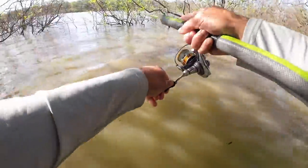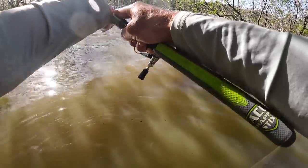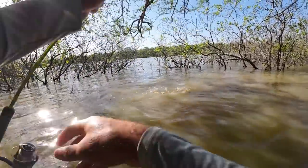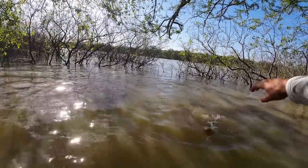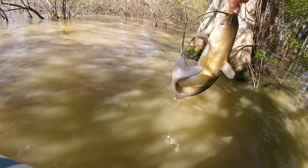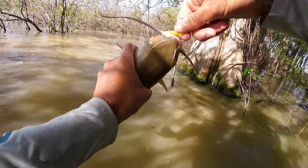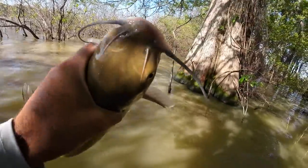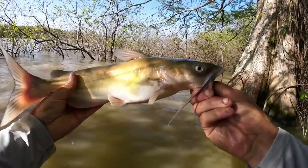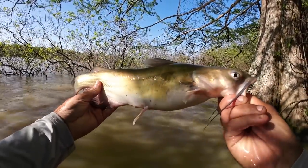Oh gosh, that's big, whatever it is. I think it's a catfish. It's a catfish. Come here. Whiskered guy. That's a nice one. Whiskered guy on the crappie magnet. Crappie magnet catches everything, especially when you've got the nibbles in there. Look at that. Another nice whiskered fish.